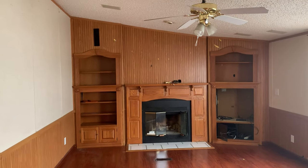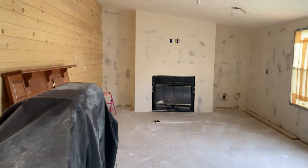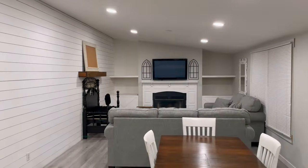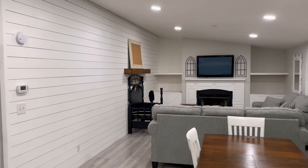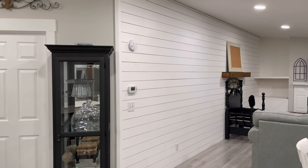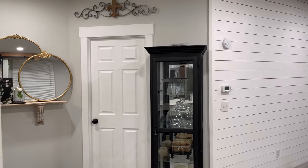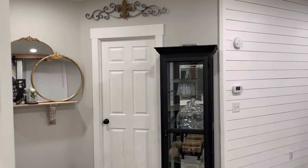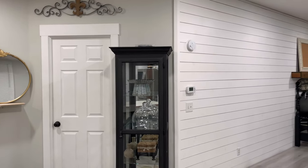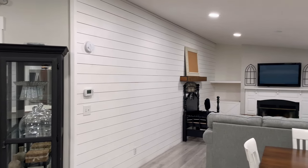So here's a clip of how it looked before. And this is during the process of the remodel. And this is how it looks now. This year I want to focus on some things that I want to finish up here in my home. I still have to do some baseboards in the rooms, and I also want to do something about the fireplace, and I also want to redo the kitchen this year.